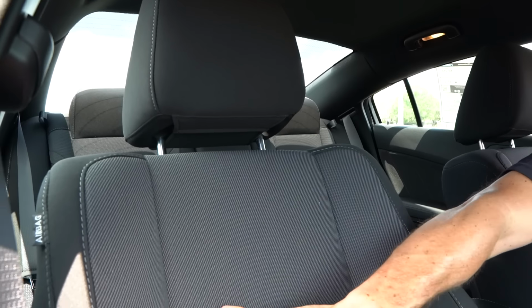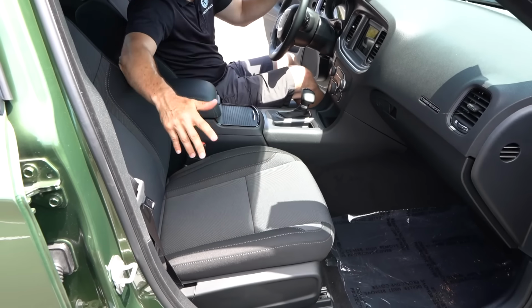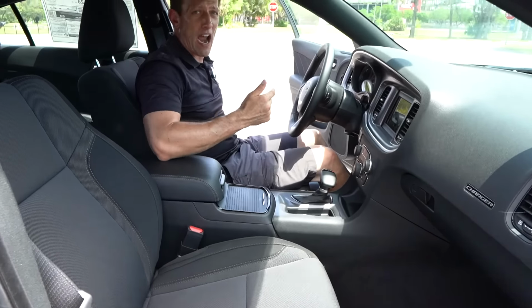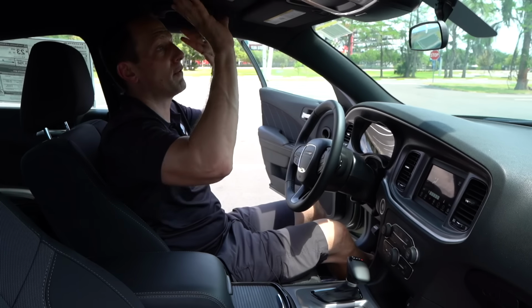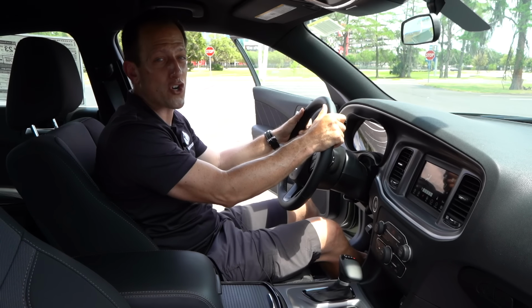Seats, comfy, supportive. They are cloth. This material though feels very, very durable. Even on the outside, it feels like it's gonna wear very nicely. Of course, you're gonna have manual seat controls, which are on the side and on the bottom here. For the driver, I have power assist for my side, which is great. Plenty of headroom in here, which is another nice thing. But come on over to the business end. I'll show you behind the wheel of this Charger SXT.